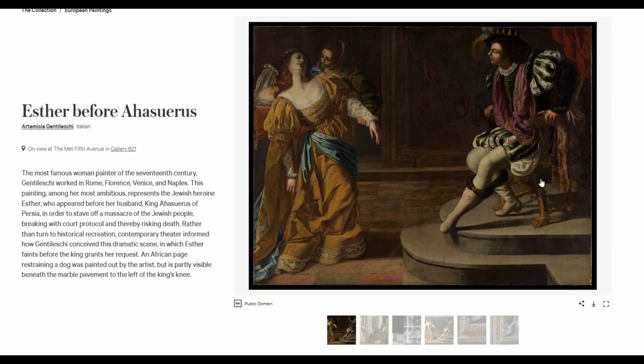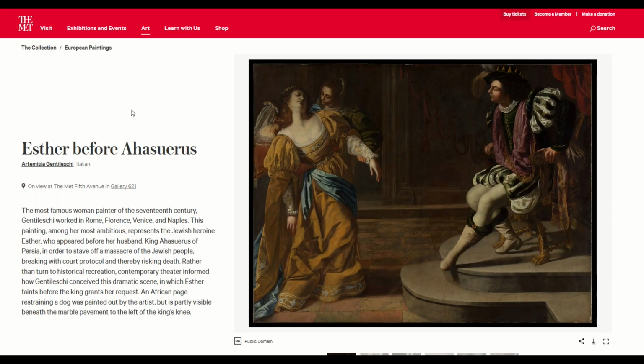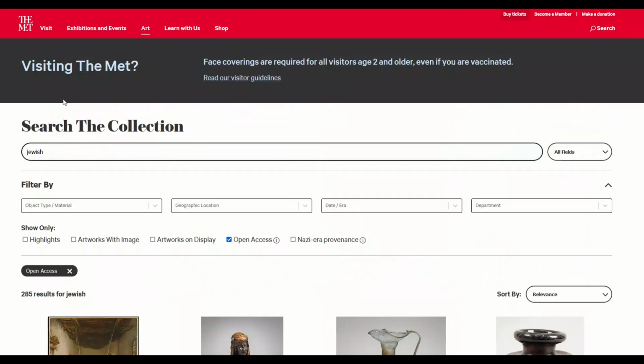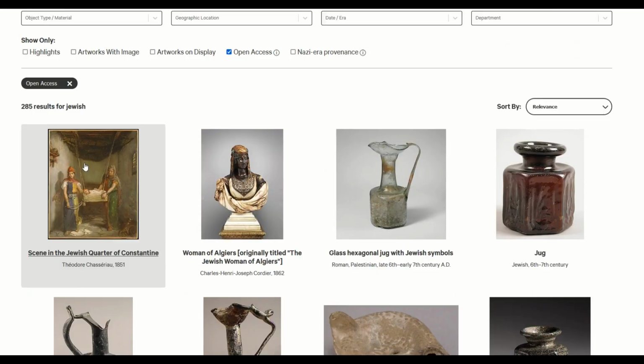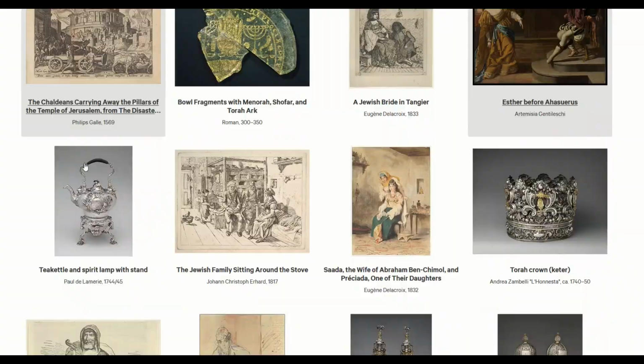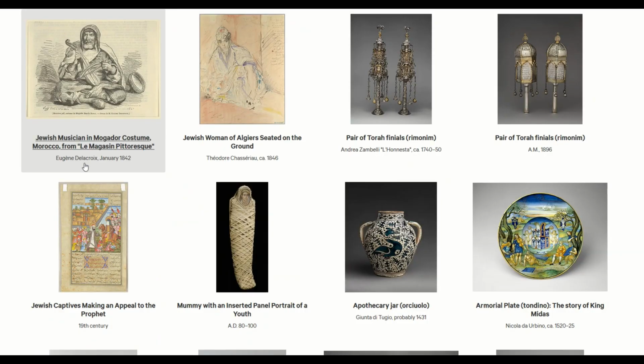You could use this on a t-shirt design. You could use this as a digital download, a sticker. You could use it for whatever you like. There's lots of options here at the Met. Just make sure when you're searching that you're searching through open access. And you want to make sure this little box here is clicked, and then you could type in any search term. You get back all sorts of weird, wild stuff, and you can let your imagination run wild.